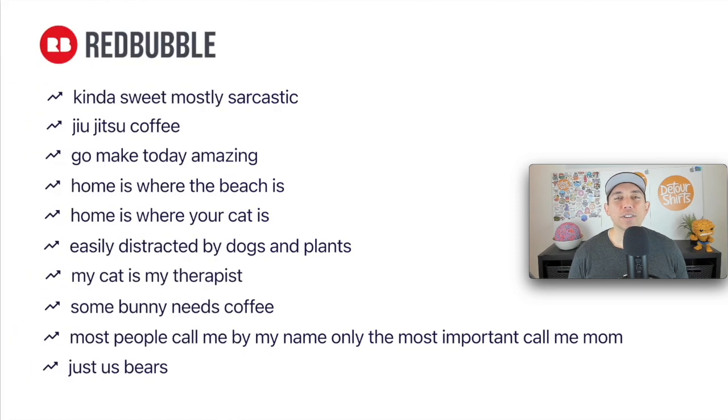So that is it for this week. Here's all 10 of your trends. You can see here, I kind of picked these on purpose where they're kind of matching together. You can see jujitsu coffee, some bunny needs coffee. You can use that coffee again. Their home is where your cat is. My cat is my therapist. You can use those cats.